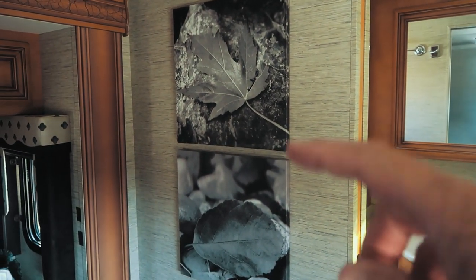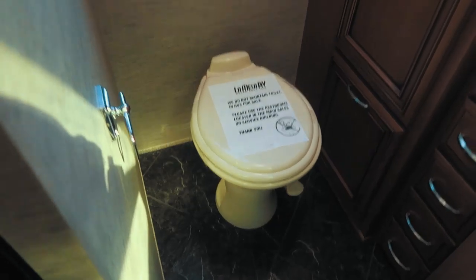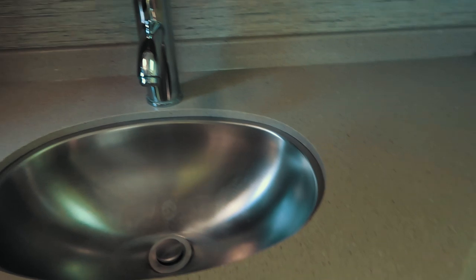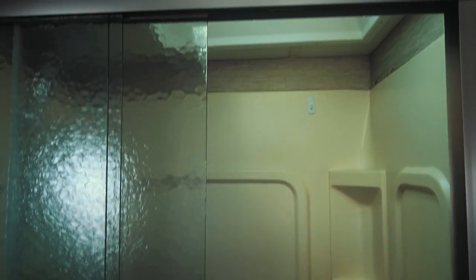Every year, Newmar includes their own artwork. Another bathroom in the back, Corian countertop, stainless steel sink, good glazed and bump and stagger cabinetry. Fully enclosed shower. That is very tall.